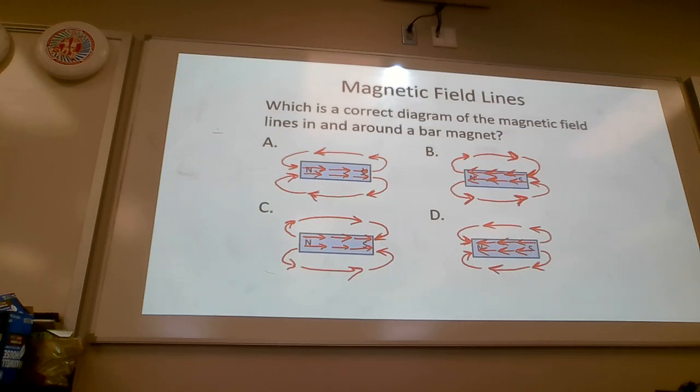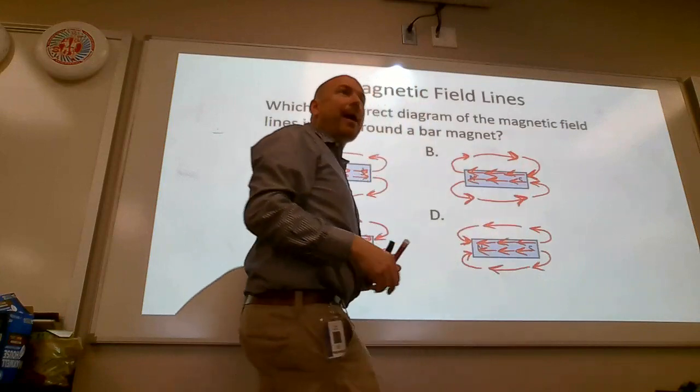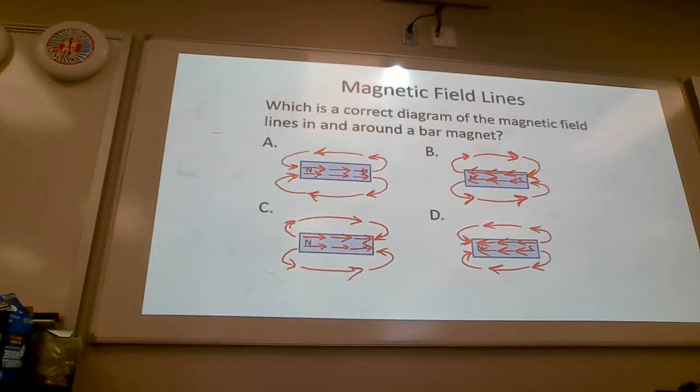Okay, correct answer is B. Okay, goes out of north into south. So you should have guessed either B or C. Okay, here's the additional facts that you did not know. You observed from your lab out of north into south, outside the magnet. Magnetic field lines are complete loops.